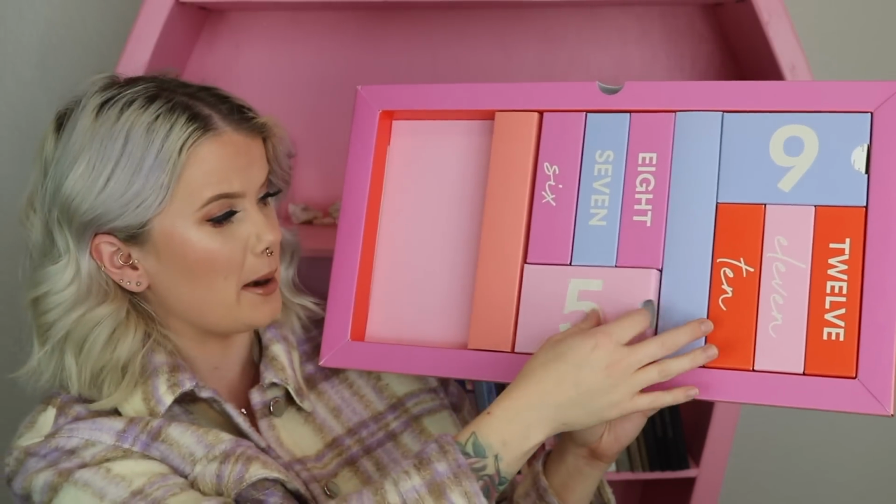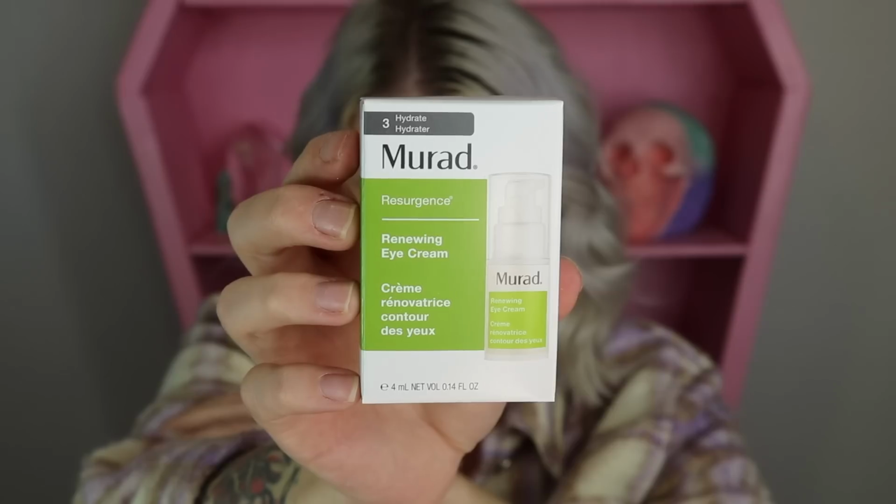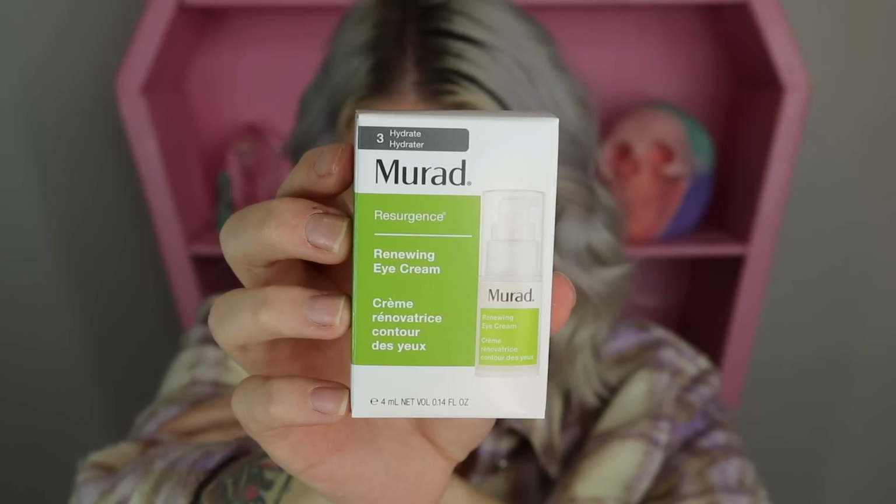But moving on to item number 5. Let's see what we got in this day. And it looks like we got a product by Murad. This is their number 3 Hydrate. It is their renewing eye cream. I feel like this has to be a sample size. This is tiny. Unless the full size is not a lot of product either. I have to look this one up. Okay, their full size is actually not a lot of product either. It's 0.5 of a fluid ounce. This one is 0.14. So it's still quite a bit less than an actual full size, so we'll definitely still call this a sample size. But man, that full size is $86 for that amount of product. I did not know Murad went that expensive.